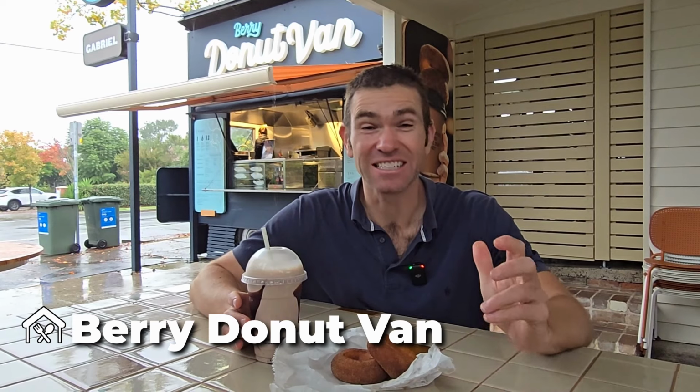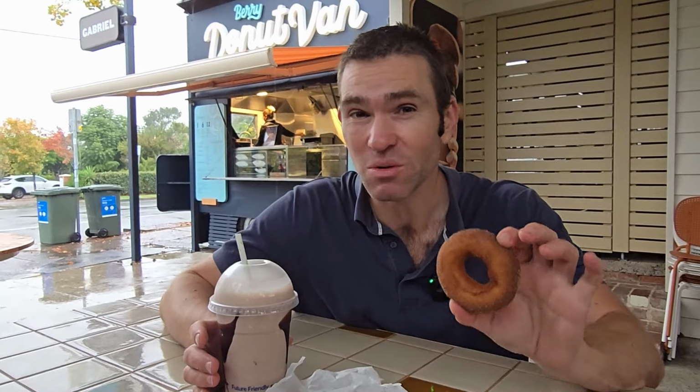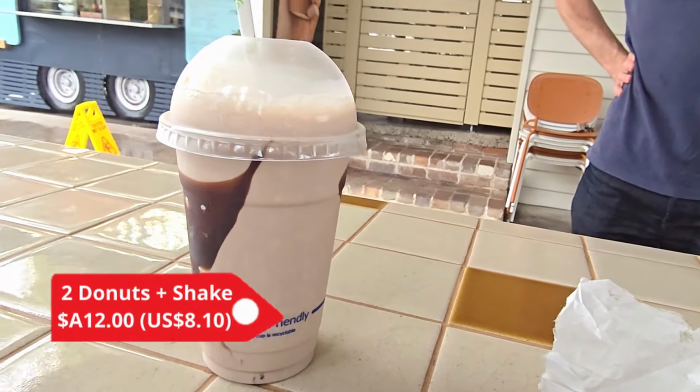Berry Donut Van is an institution in Berry. It's been around since 1974. I can remember as a kid, whenever we passed through Berry, we'd always stop here to try their delicious donuts. Their specialty is the simple cinnamon donut. So simple, so tasty. We've got the two donuts and milkshake deal, and a chocolate milkshake here as well.